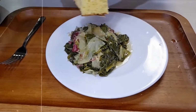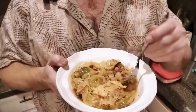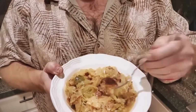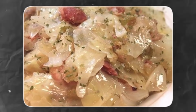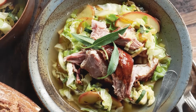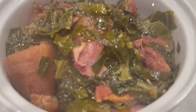But when you threw them together into an old battered enamel pot and let them simmer all afternoon, magic happened. The ham hocks got so tender you could pull the meat off with just the edge of a spoon. And the cabbage? It soaked up all that smoky, salty broth until every bite was packed with flavor. No one measured anything. No one needed a recipe. You just tossed it all in, turned the burner low, and let time do the work.